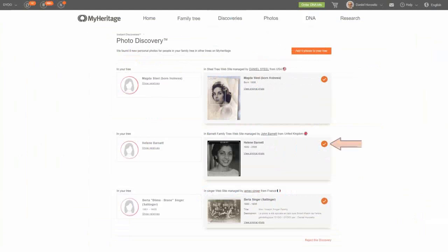Now, another thing you will notice is a check mark in the upper right corner of every area for each of the photos. I don't know if you can also notice that each photo may come from a different user from a different part of the world. Now, in this case, Helen or Elene is really not of my interest. She is kind of married into my in-laws family, and that is a part of the family tree that is very far from me, and I don't really care about having a picture of her. So I can just uncheck that mark. MyHeritage is going to ignore that picture from now on. And now instead of 9 photos, I'm going to be able to add 8 photos.